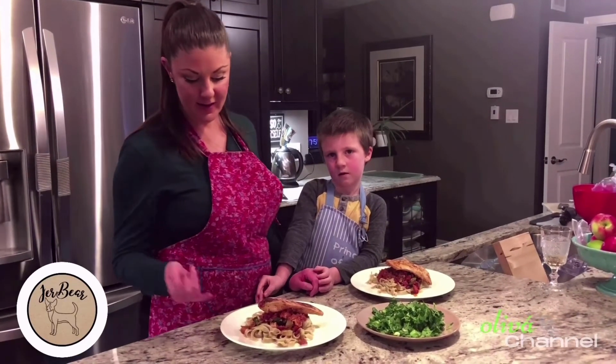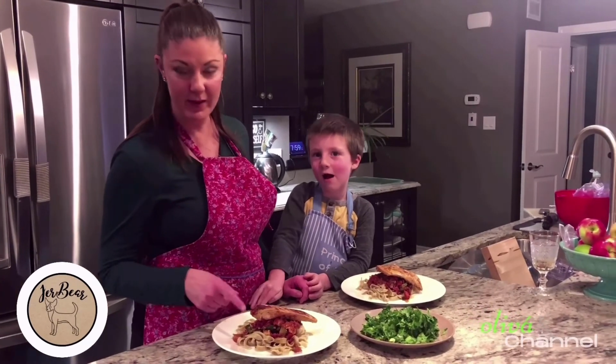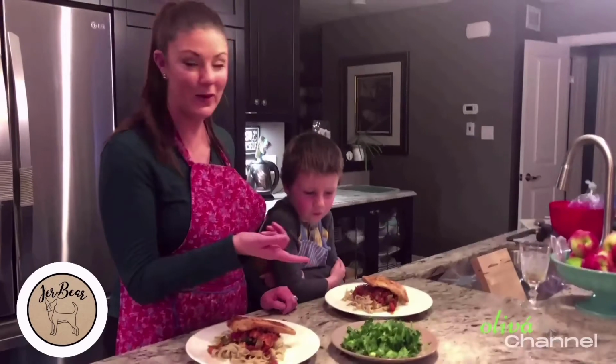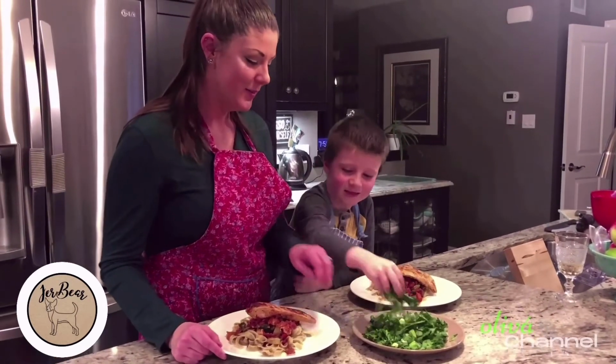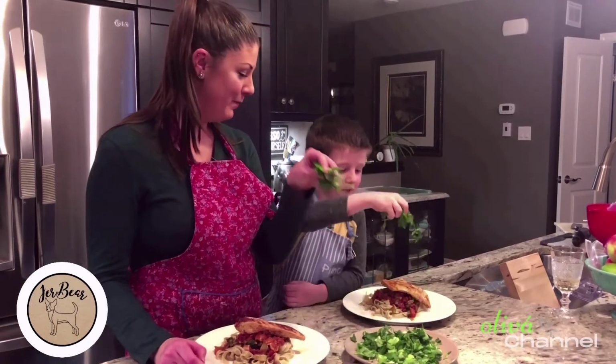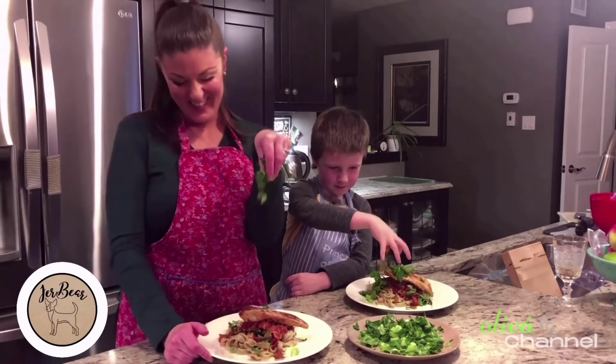So we have our pasta, our sauce reduction with the bits of chicken. I still don't know what sprinkles are. The sprinkles are right here. The sprinkles are the garnishes. We're going to salt bae them on. Ready? Salt bae!